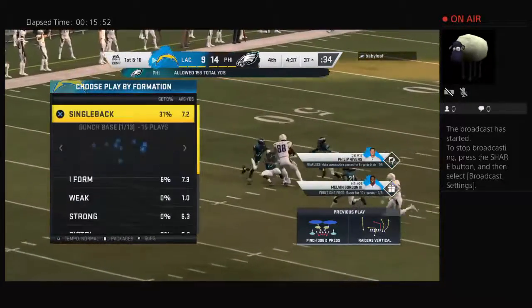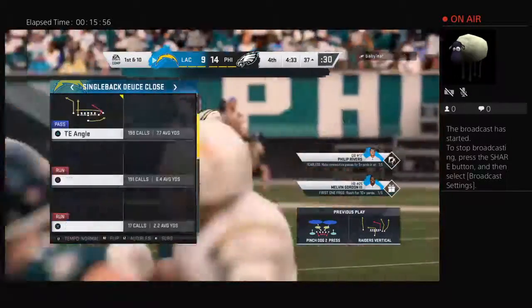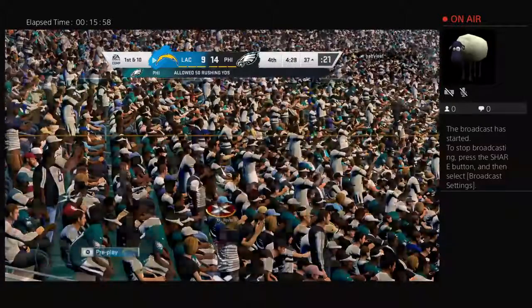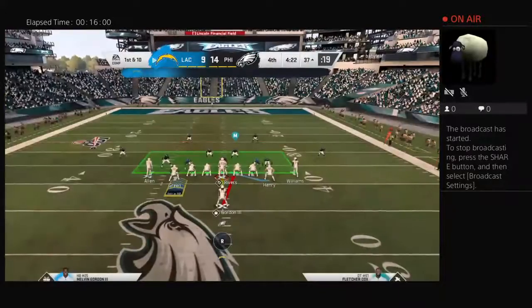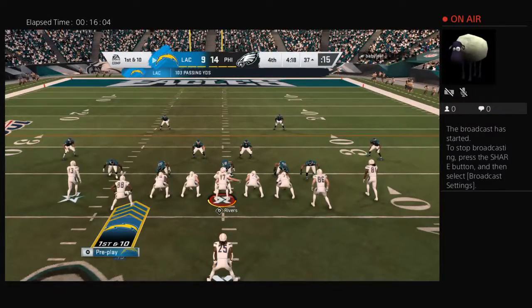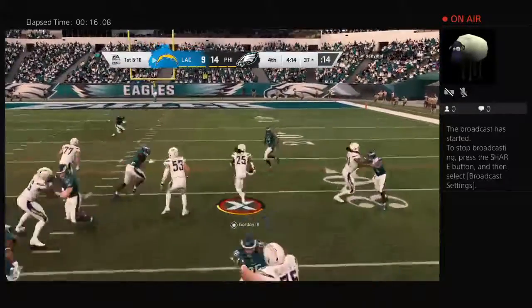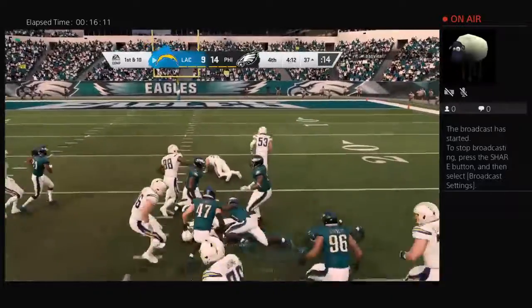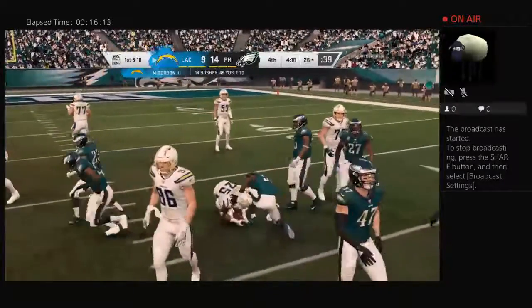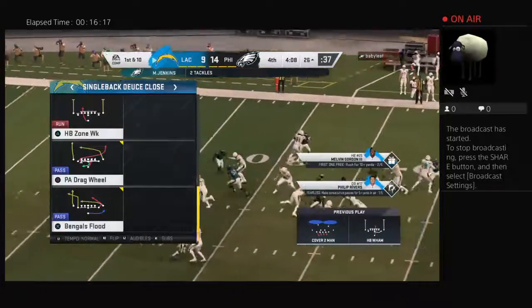Big yardage after the catch. That one winds up going for 36. So how about that for a chain mover? They're all the way down inside the 40 now for 1st and 10. Gordon. And he's going to get this inside the 30. It's a gain of 11 and a 1st down, L.A.